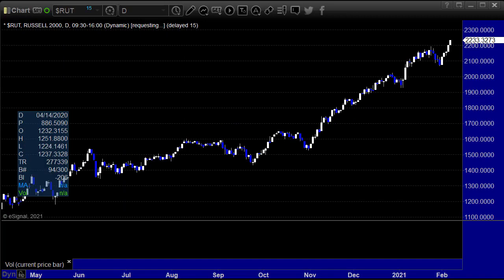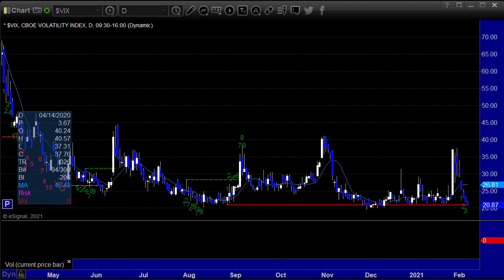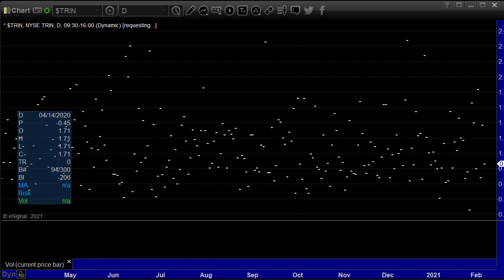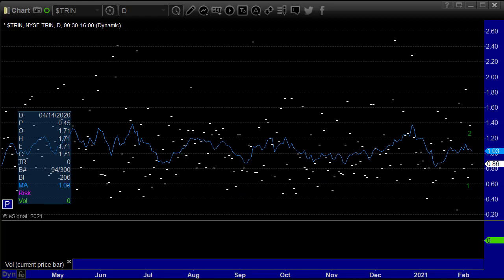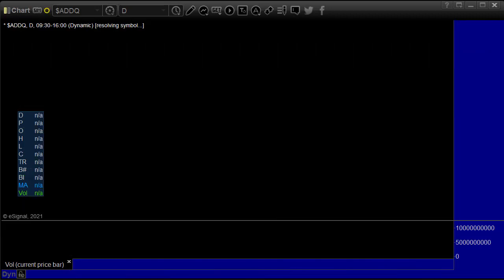Russell 2000 up 30. Okay, the VIX closes down 90 cents, taking it right back to that red static trend line that we've been bouncing off of since it created itself in September. The trend closes at 0.86 and puts the 10-day moving average at 1.03, which is not a signal of any sort. NASDAQ volume almost 6.8 billion shares, 6.7. That's the lightest volume we've had, by the way, in two weeks. So that was not interesting.